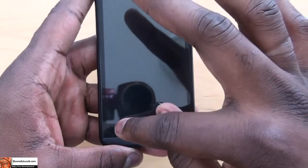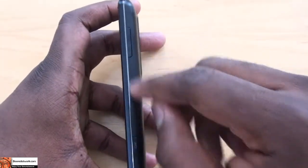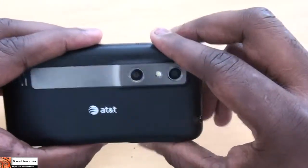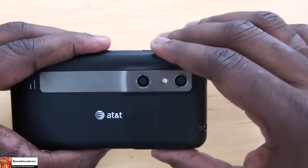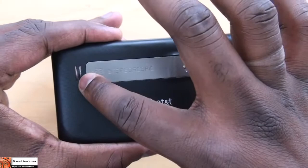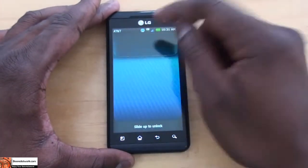You do have touch-sensitive buttons for menu, home, back, and search. On the right-hand side, you do have your volume toggles and your camera button. At the top, you do have your power button, as well as your 3.5mm jack. And at the rear of the device, you do see your two 5-megapixel cameras that record in stereoscopic 3D at 720p, and of course you do have your speakers at the back here. So let's turn on the device and take a good look at the software interface.